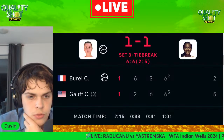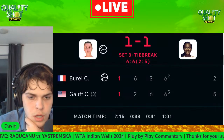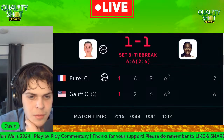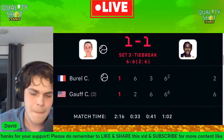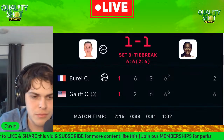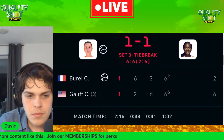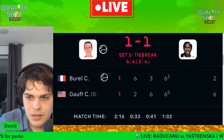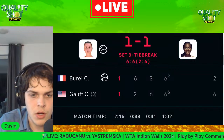Second serve for Burrell at 2-5. Backhand from Burrell, forehand of Goff. Forehand, volley, backhand passing shot. Second volley's not good. Burrell had such a good chance there. But now the double mini break goes back to Goff. And Burrell has to save 4 match points to stay in this match now. Starting on serve at 2-6.